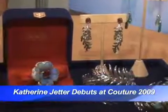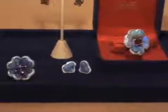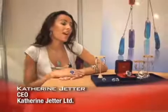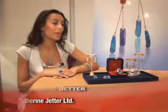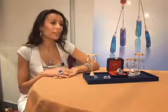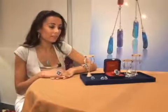What I'm doing is I'm reinventing opals and bringing them into the 21st century. They haven't been reinvented since 1890 and have yet to have a brand concept developed around them. So my entire focus is on reinventing the entire way the stone is cut, perceived and set.